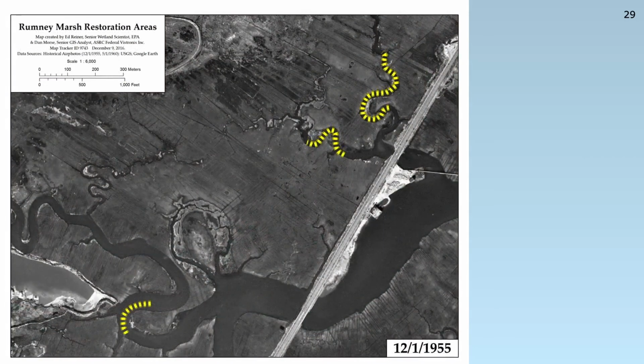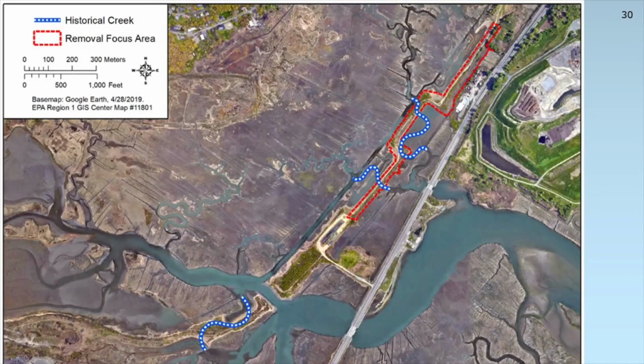So here again is what it looked like. Somebody asked me, can we get it to the way it used to be? Probably not. That's the way it used to be. But the road embankment modified that. So I drew up this plan to try to show what was in yellow now is in blue, showing the historical creek locations. And what's in red is a suggested removal plan in a sense. And I came up with this only because I thought it makes the most sense. It's the least amount of material to remove to potentially gain the best benefit.